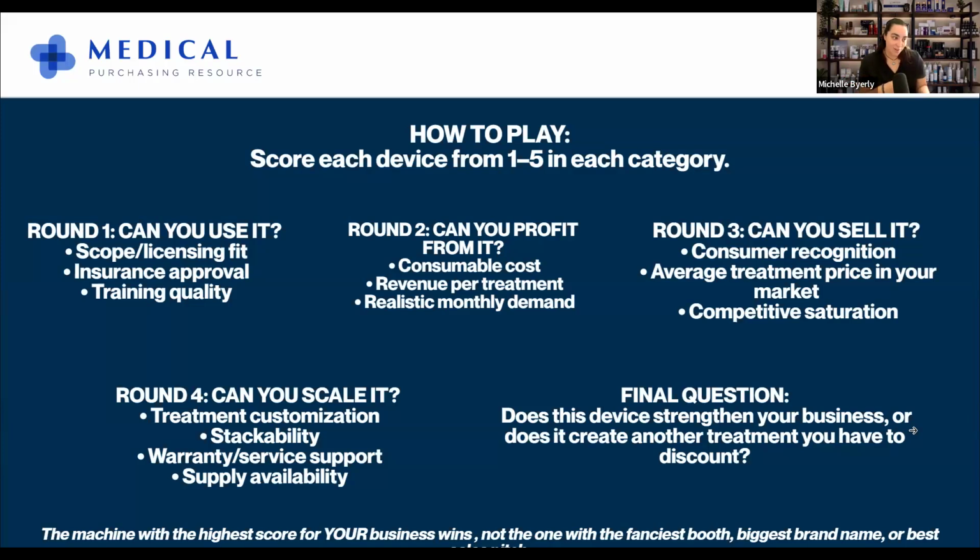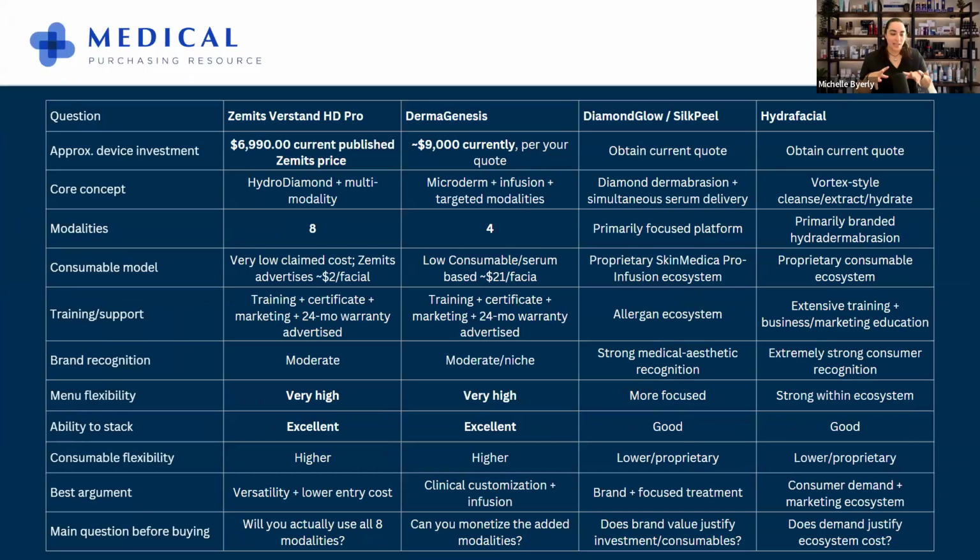So round two, we're going to talk about profit. Consumable cost is extremely important. You have to ask what the consumable cost is, because a lot of the times the device may be very, very cheap, but the consumable cost per treatment is very expensive, and vice versa. So we're going to go over that briefly.